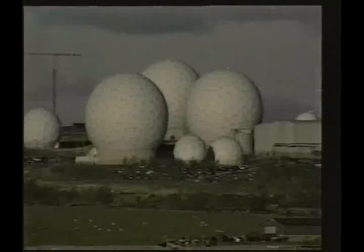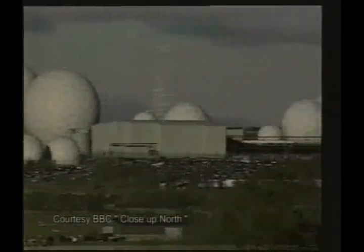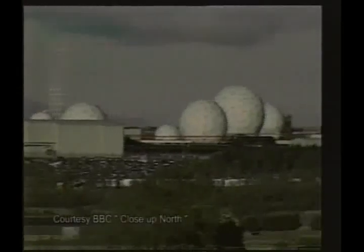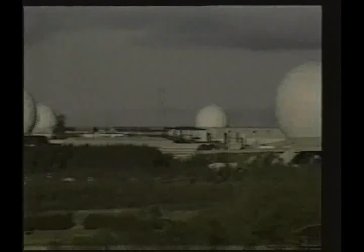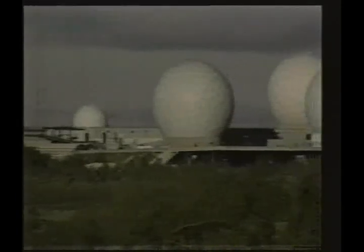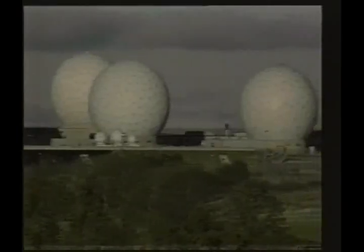Security is intense, which is one of the reasons we chose to film from a relatively safe distance. The Cold War is officially over, but just take a look at the massive manner in which RAF Menwith Hill is expanding. No one really knows what takes place there, but enough evidence has surfaced over the years which suggests that it can listen in and intercept every form of communication anywhere in the world.